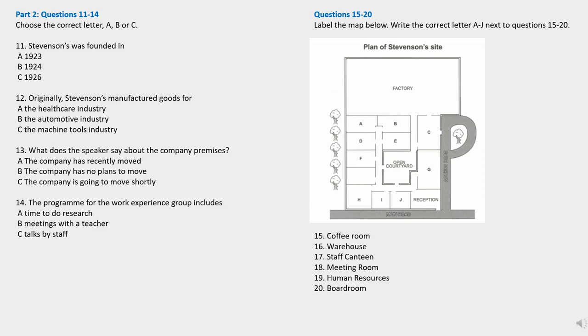Good morning, everyone, and welcome to Stevenson's, one of the country's major manufacturers of metal goods. Thank you for choosing us for your 2 weeks of work experience. My name is Julia Simmons, and since the beginning of this year, I've been the managing director. Stevenson's is quite an old company.